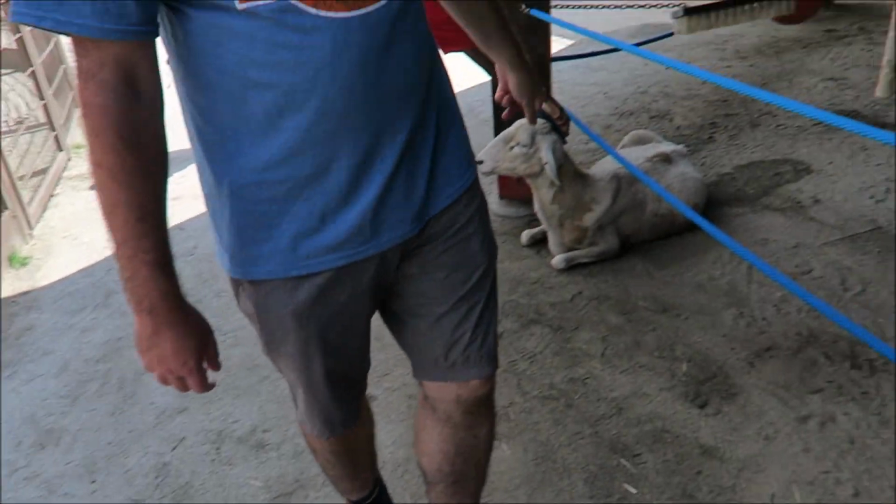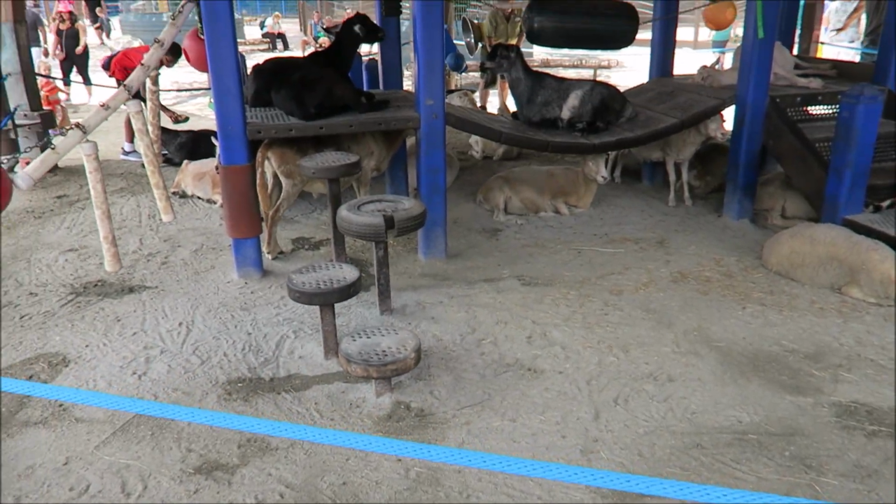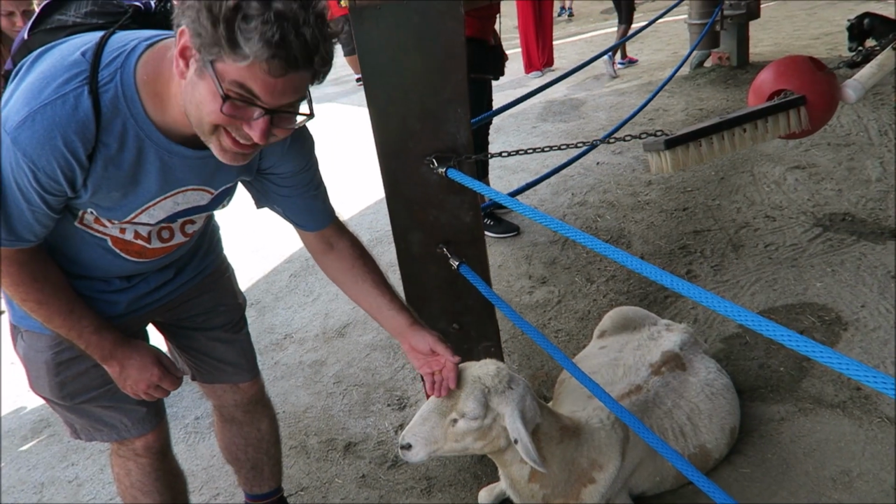Pet the goat? Yeah, put it this way. That makes the brush better. Yeah. Do you want to pet him again? I'll get you a picture. Oh, okay, sure. Oh, she's gonna get a picture. Okay.